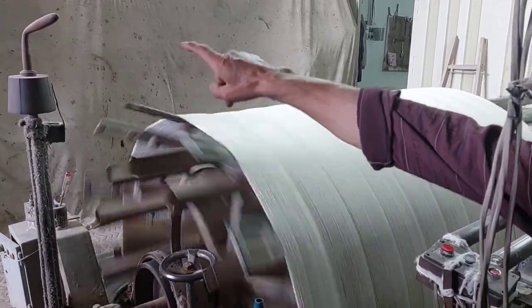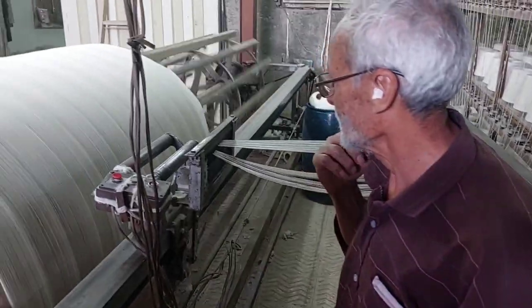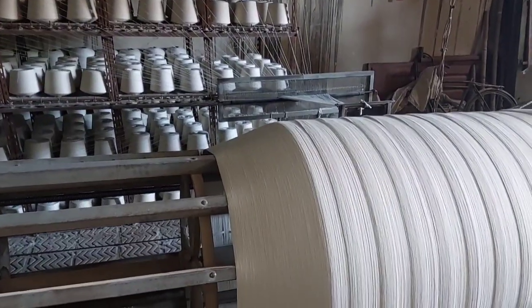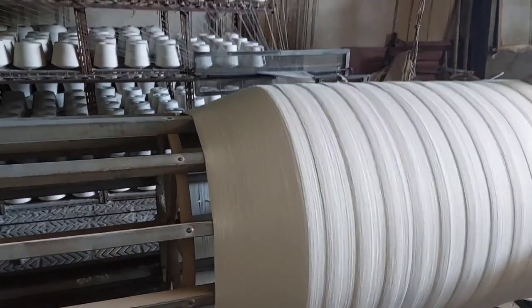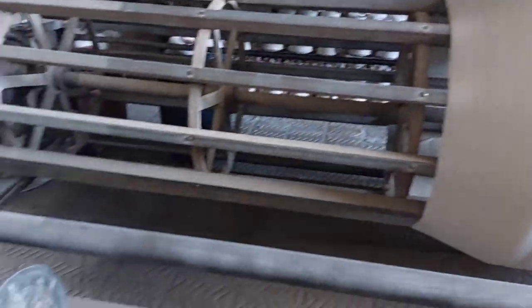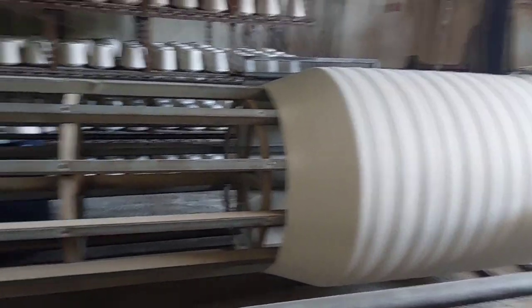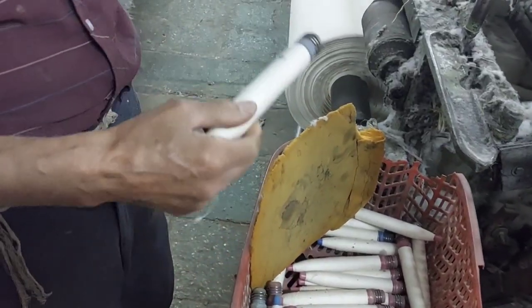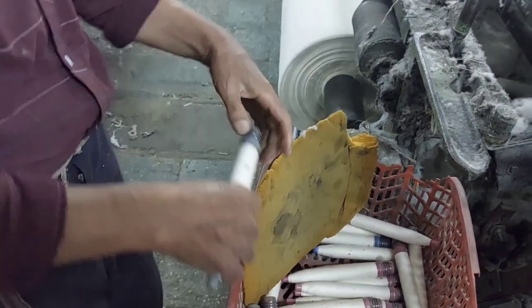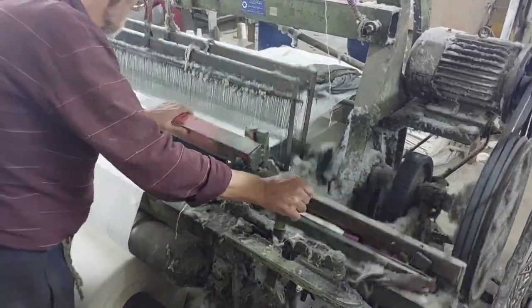Necessary settings are applied to this machine and adjusted to the required length and tonnage, and after completion, it is returned to the rolling mill. The relevant rolling is closed on the fabric weaving machine, and after applying the relevant settings on the weaving machine, the fabric is woven.